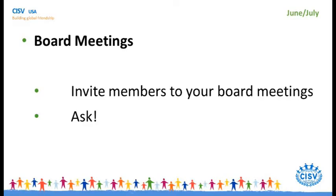Each chapter is required to have a certain number of board meetings according to their bylaws. But we like to encourage you to include all interested adults in the chapter to come to those meetings, because most things discussed are not board related. They're chapter operations that are being discussed, where you want input from people who will volunteer to do some of those tasks.